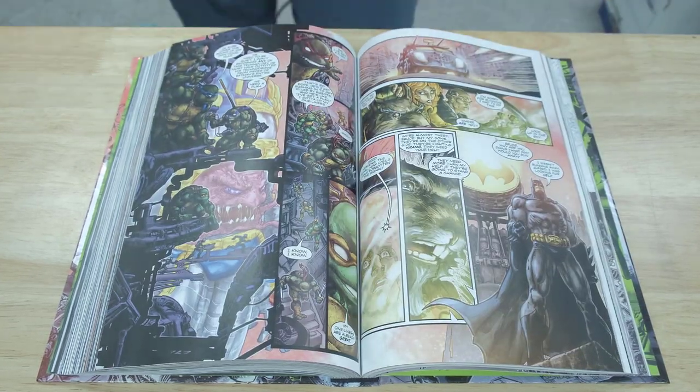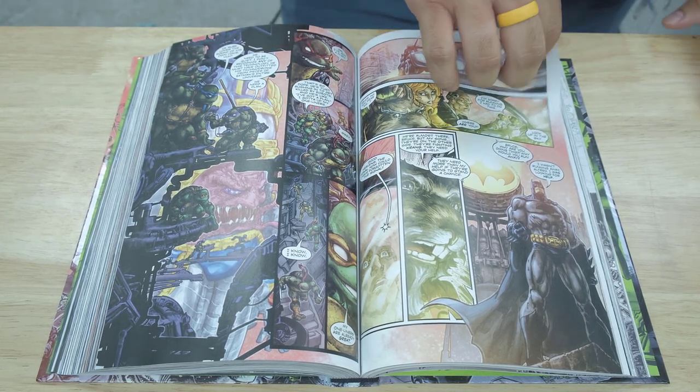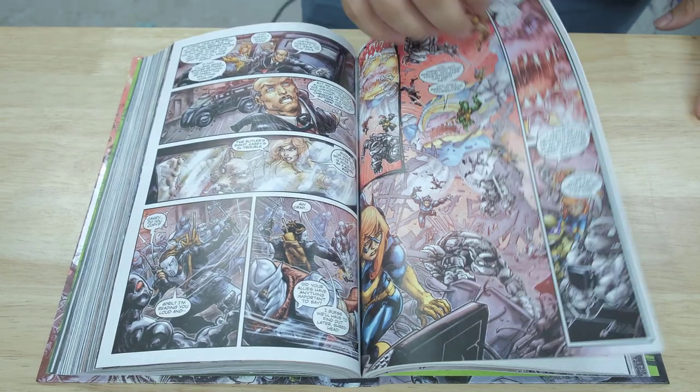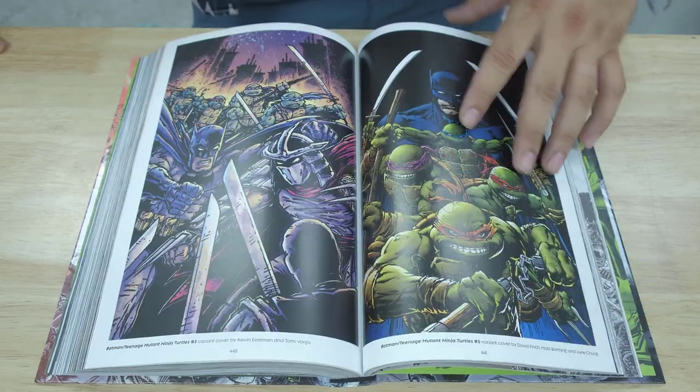And from this came a movie in 2019, Batman Teenage Mutant Ninja Turtles, a cartoon, which had a really good fight scene. I think it's actually one of the longest Batman versus Shredder fight scenes. It's around a minute 30, and it's amazing.